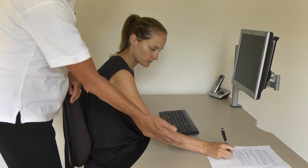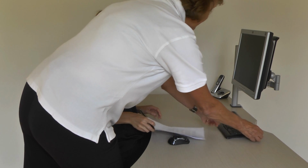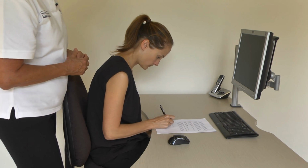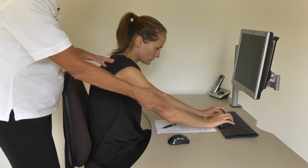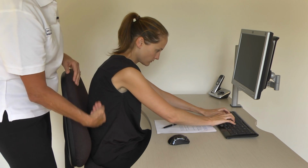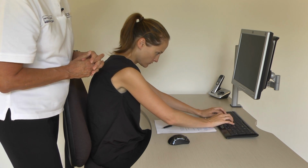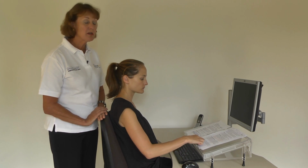If you have a paperwork component to your work tasks and you do not use a document holder, you'll be writing like this, or like this, causing the head to be dropped down. And then you'll probably be typing like this, arms reached out, head down, big slump, which is a very bad position to be in.